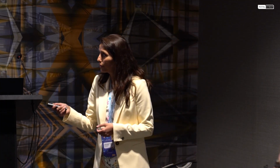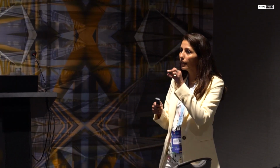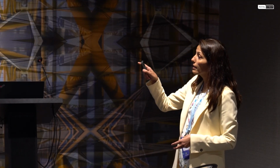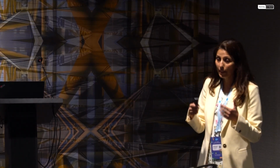Asif also referred to what we call glue code. What is that glue code that is sitting at the channel level when you're connecting to all the various backend systems? That's the thing that does all of the API chaining, the transformation of the schemas, the business logic, the integration logic with all of those back-end systems, right? So what ends up happening is you have all of that logic completely segregated, fragmented across all the various front ends. And what that does is, from a customer standpoint, you have a pretty fragmented experience.